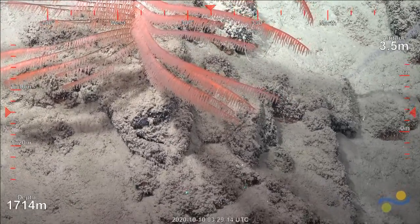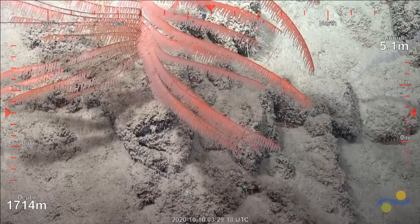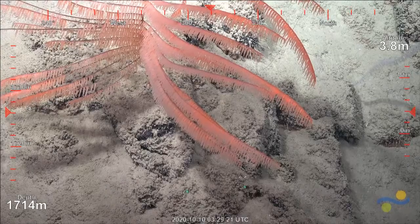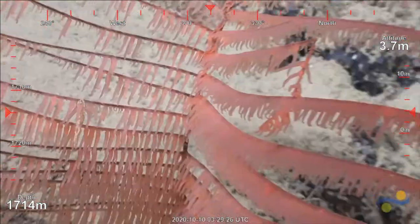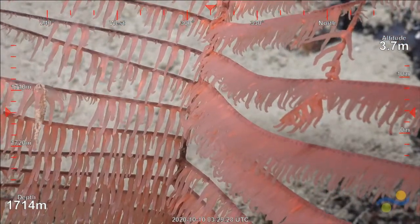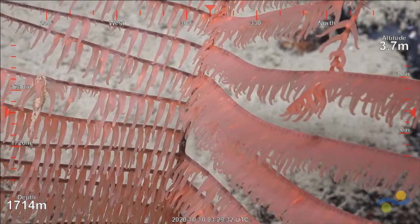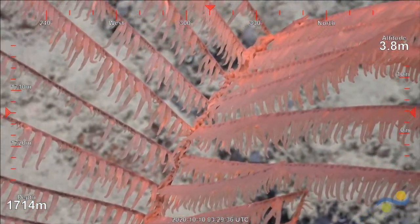I think there's a question on the live feed asking how long an average expedition is. I think they all vary. It depends on the location and the expedition. This one is particularly long. In total it's 47 days, so that wouldn't necessarily be typical. A typical expedition might be anything from 2 weeks to 4 weeks.